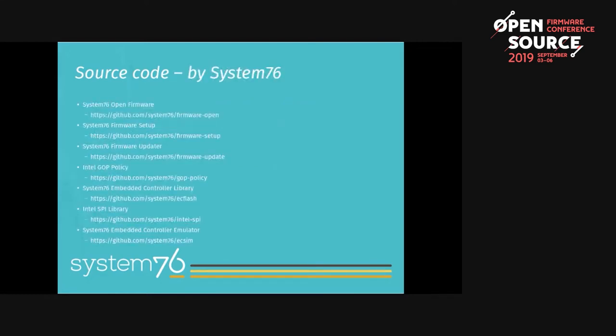So System76 has developed quite a number of things for this open firmware. We've developed our firmware setup menu, our firmware updater. We have a GOP policy driver, which provides some board-specific information to the Intel GOP driver, which is the UEFI driver for the graphics. We have an embedded controller library that allows open source flashing of the embedded controller. We have a SPI library, and these are Rust libraries, by the way. Every single one of the things listed here, except the top thing that is simply a meta repo, is written in Rust. So just so you know. We have a SPI chip library, so you can flash the ROM. And we have an EC emulator, which I'm particularly proud of because of how ridiculous it was to set up.